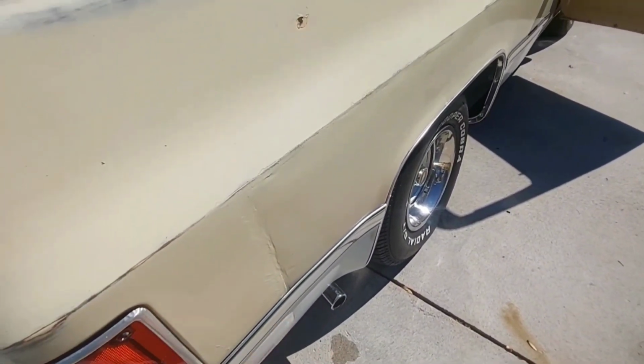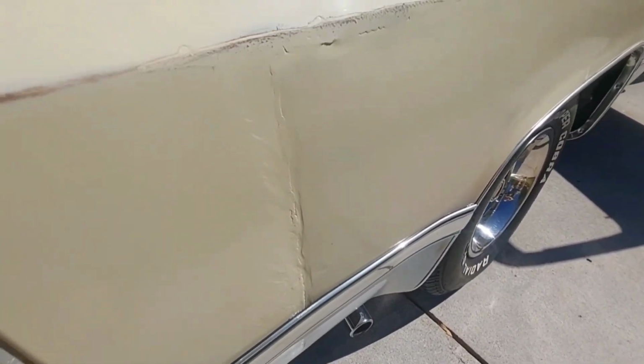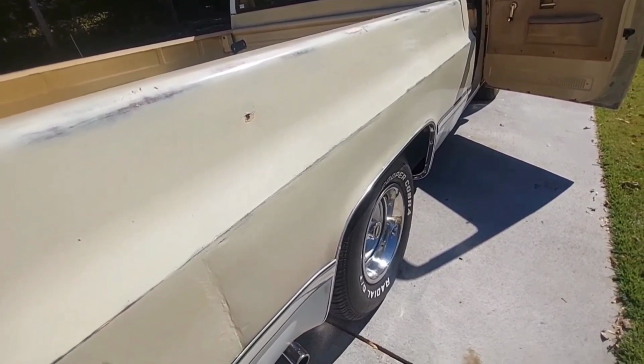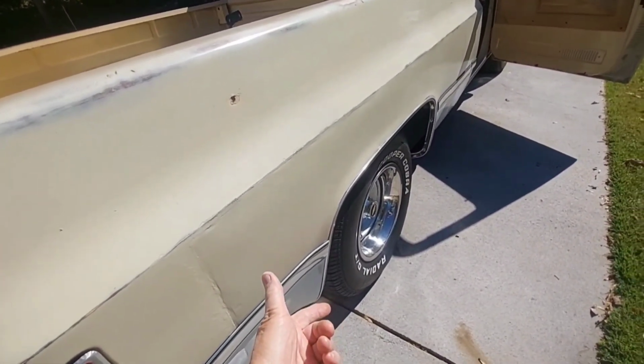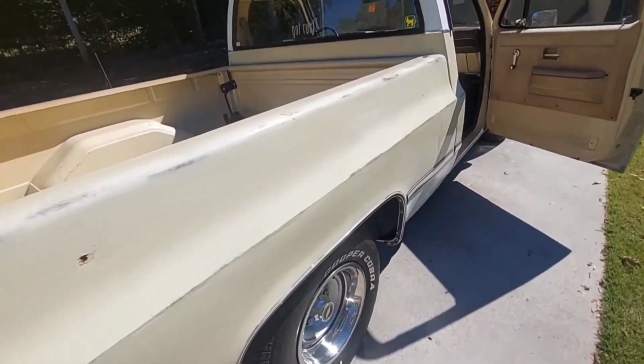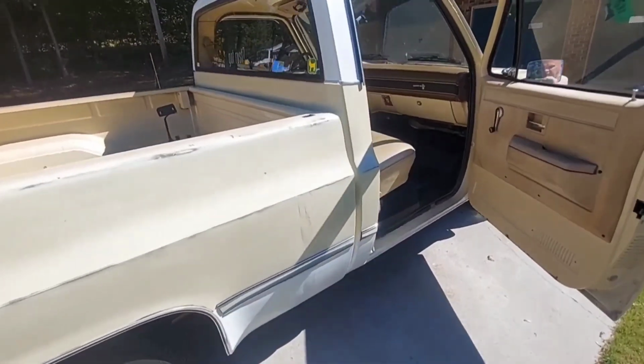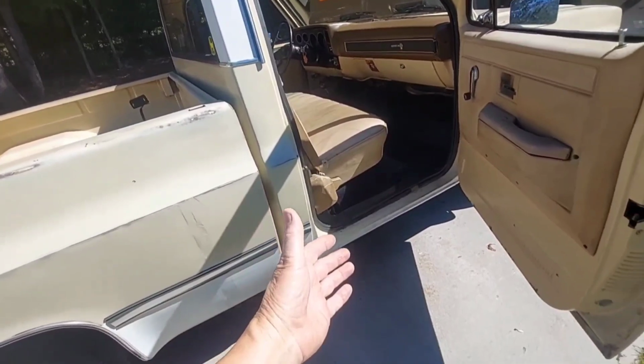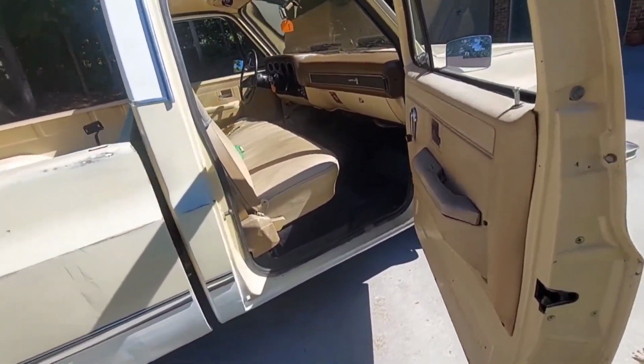I love the stories. Anybody can have a perfect truck. I've had perfect vehicles before, perfect cars, perfect trucks before, and they're not near as much fun. And you don't know what the story is. How did it get here? How did it get in this shape? What's happened during its life?